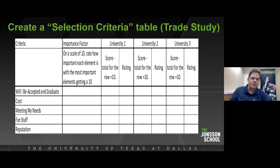And then fun stuff. Was it going to be a fun university or was it really crazy fun? A party school? That was not in my future. But I want to be able to work hard, and I want to be able to play hard. And finally, in this particular setup, does it have the reputation that when I graduate from there, people are going to look and go, wow, he went to that university. Let's bring that person on. Good university, great university. So these are the five criteria that we're going to look at.